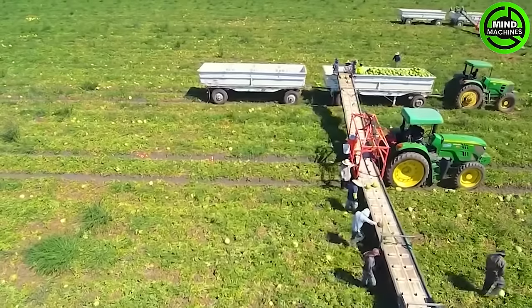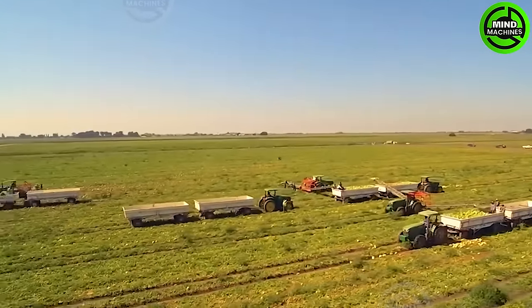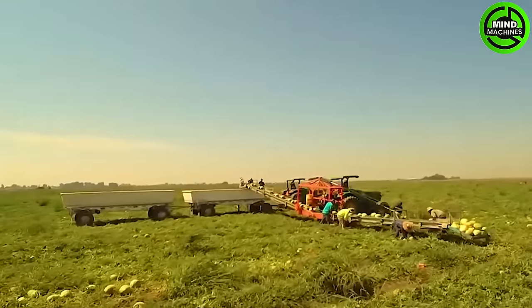Watermelon harvesting has undergone a revolutionary transformation through these advancements, allowing the farm to effortlessly meet the surging demands and thrive.